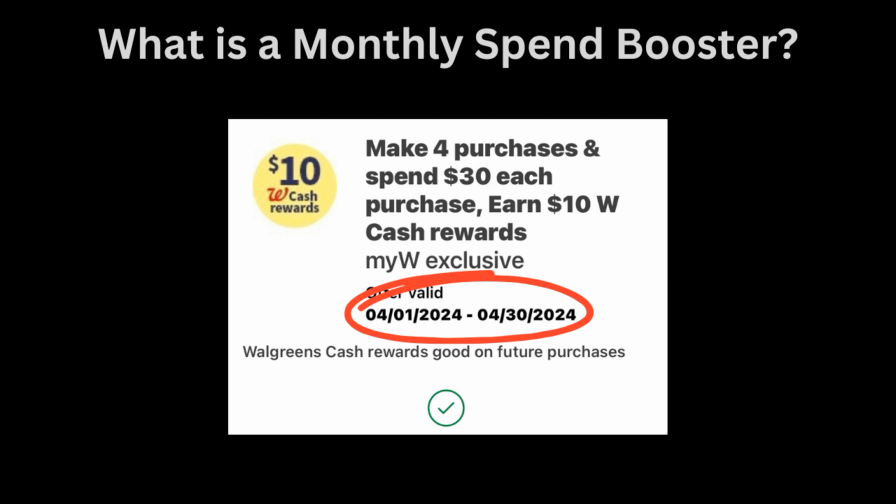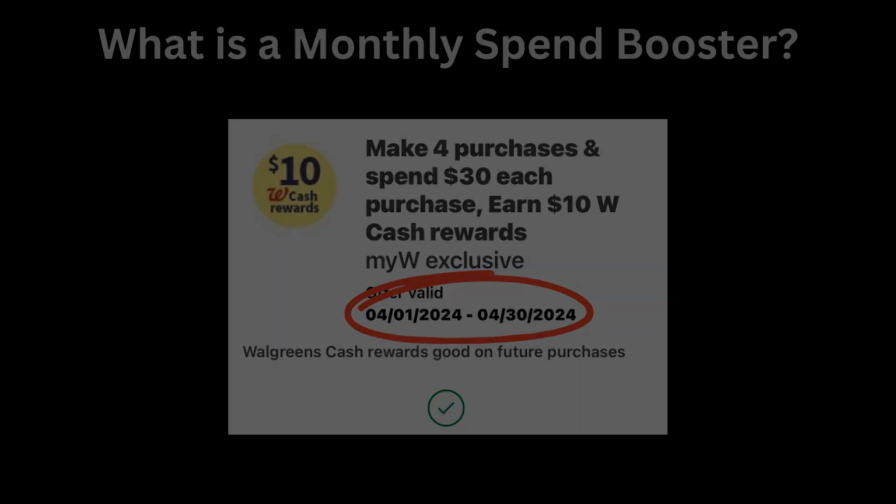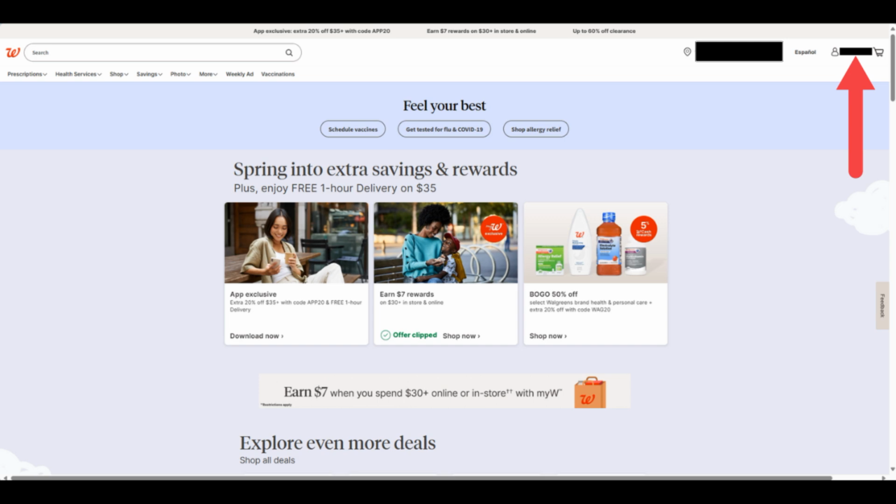So now that I've explained all of that, let me go ahead and explain to you exactly how you can figure out how many transactions you've already done or how many you still have left to do. Okay, so the only way that I have ever been able to get this to work is by going through Walgreens.com. It does not seem to work on the app. You actually have to go online, type in Walgreens.com, and go to the actual website. And then this is the page that comes up when you go to Walgreens.com. Now, up in the corner is my personal information, so that is why it's covered.